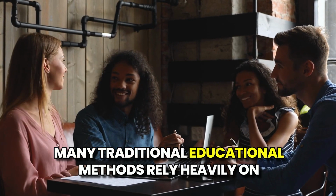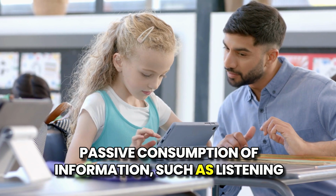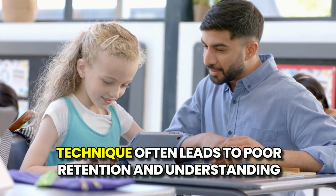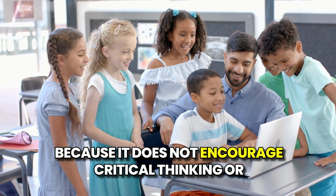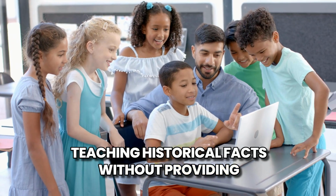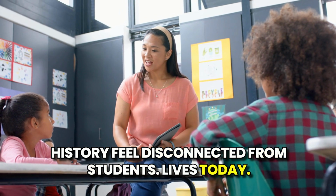Many traditional educational methods rely heavily on passive consumption of information, such as listening to lectures or watching videos, without active engagement or application of knowledge. This technique often leads to poor retention and understanding because it does not encourage critical thinking or practical application of concepts learned. Teaching historical facts without providing context or relevance can make history feel disconnected from students' lives today.